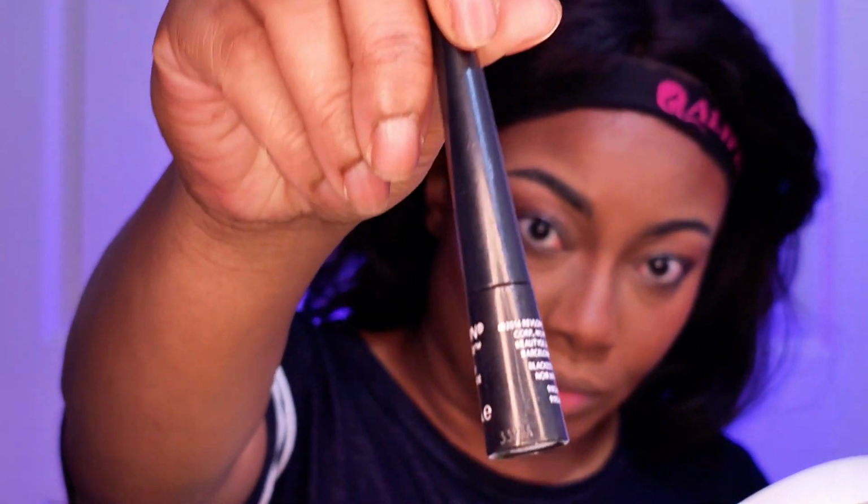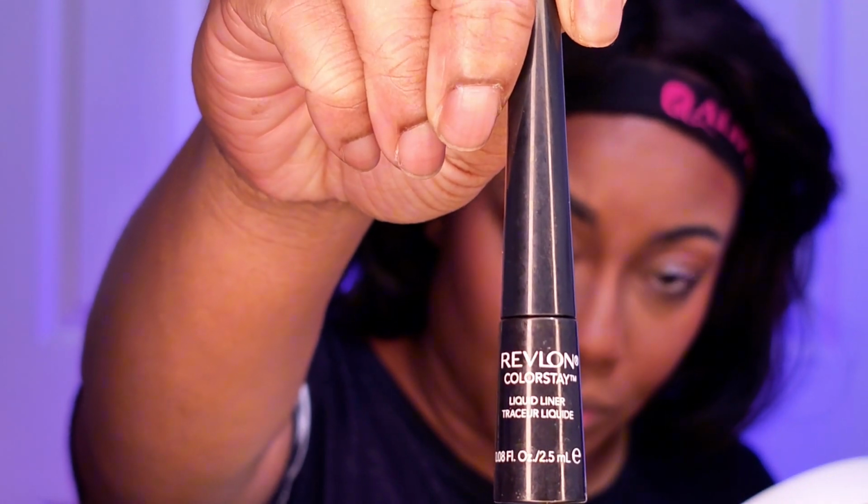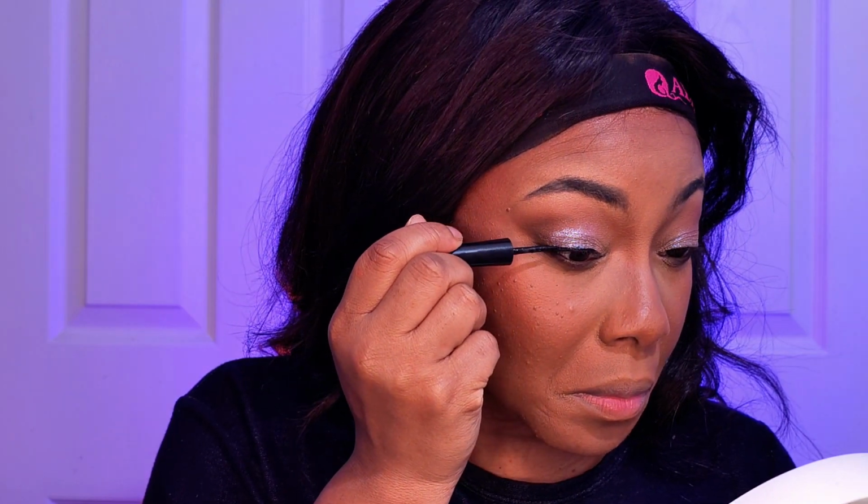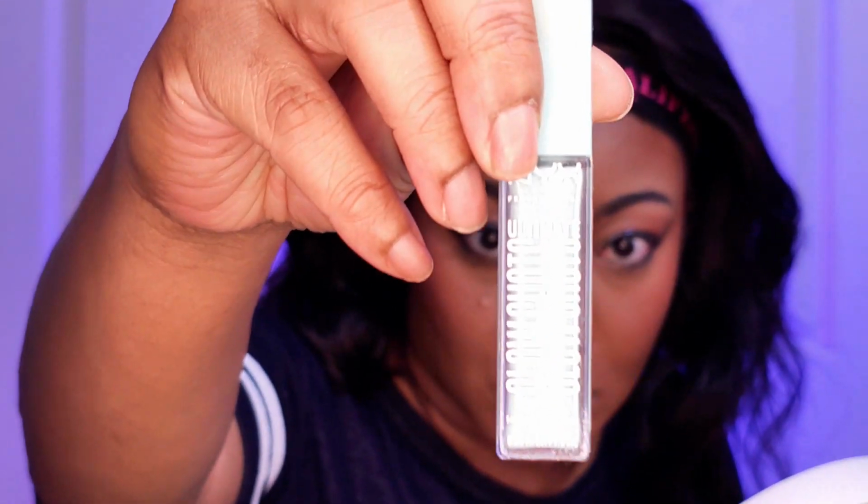Next, I'm going to take my Revlon Colorstay eyeliner and I'm going to line my eyelid. And I didn't want to do too much of a wing. I just wanted to keep it nice and simple. Now I'm going to take my NYX Glow Shot eyeshadow and place it in the inner corners like I usually do. And I believe I got mine from Ulta Beauty, but they also carry it at Target, and this was $6.